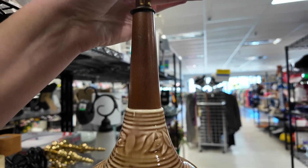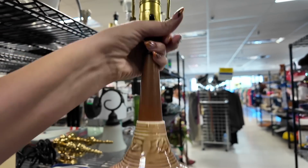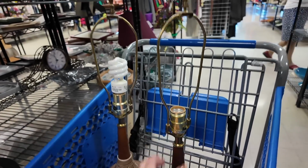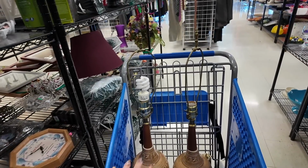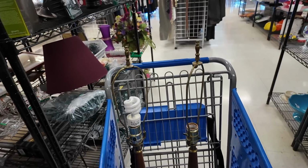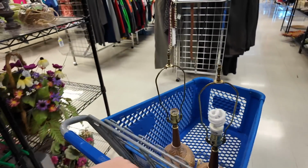See, there you go. Those shades just weren't doing them justice. They look a lot nicer now. So we'll find better shades for them, or we'll just sell them like that. And it's funny, I think I've actually had this lamp before, just one. I might actually still have it. I might not have sold it. So now we have three.